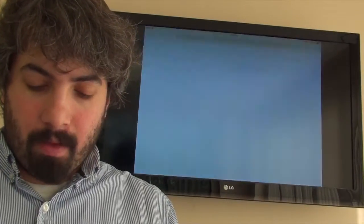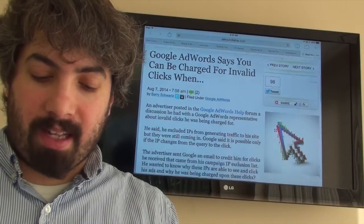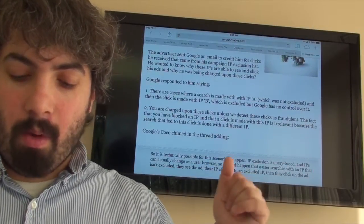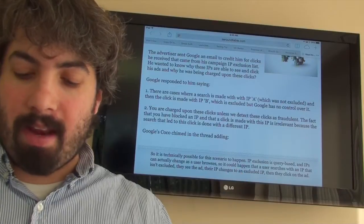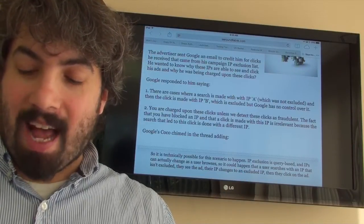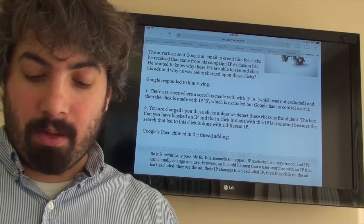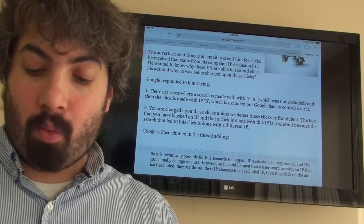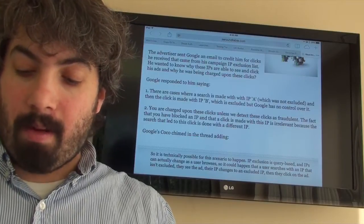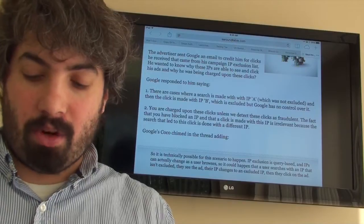Google AdWords said there are places where you could actually be charged for invalid clicks. Specifically, they said when a search is made with IP address A, which was not excluded from the IP exclusion list, and then the click was made with IP B, which was excluded, Google has no control over the after-click factor. So in that case, Google will actually charge you for the invalid click.